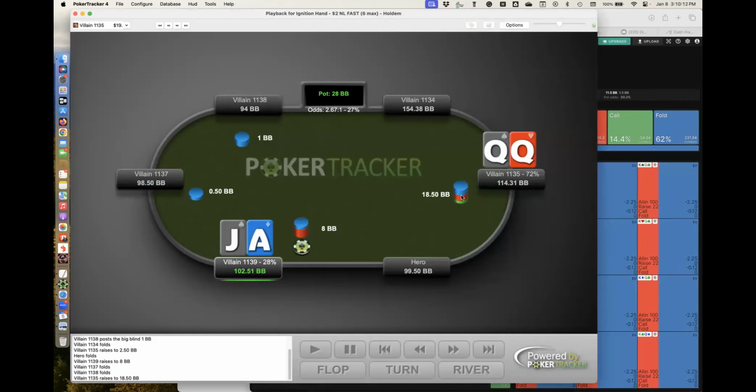He's got the pot odds to call. He really shouldn't with this. He's going to be dominated too often. Yeah, he's got the pot odds to call, but his problem is he doesn't know whether his ace is good or his jack is good. He believes one of them is good. Yeah. Against queens, his ace is good, and against ace king and ace queen, his jack is good, and he doesn't know which one. I mean, this is auto fold.